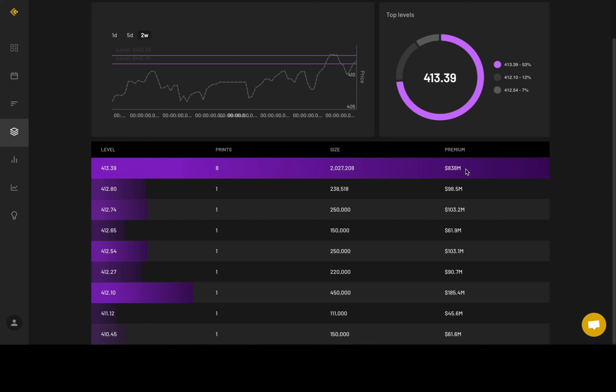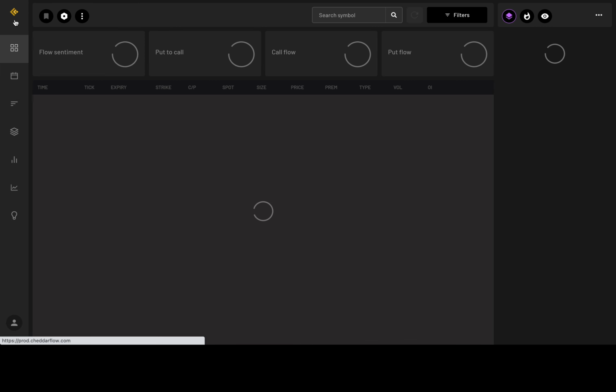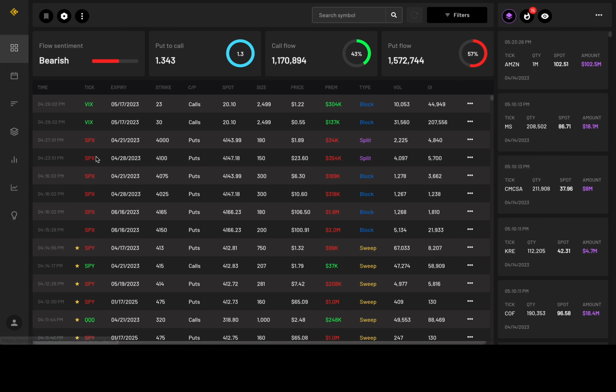And like I said, when the premium's over $1 billion, we usually get a strong move intraday, and it's usually a trend day, right? When we get these strong moves. So that tells me to follow the trend. So dark pool orders help me out a lot with my trading, and I hope it can help you guys as well, all right? So let me go to the option order flow.